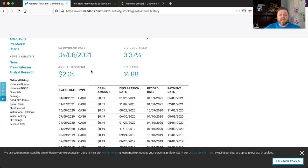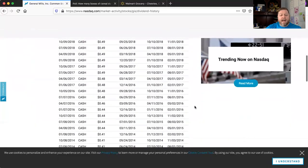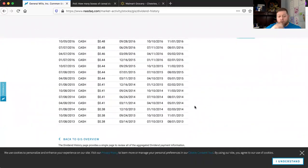But let's jump back into this again here. One of the things I want to look at was how over time this dividend has been growing. So going back all the way to the beginning of this chart, and for the record, this is just as far as this goes. I can go further, but I didn't see a need to. We can see back in 2013, it was paying out about 38 cents per quarter.